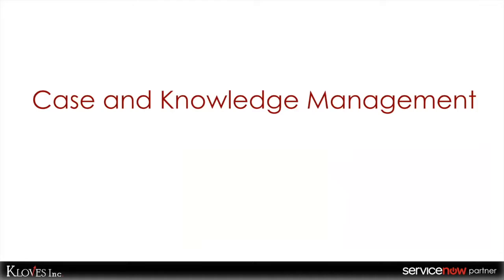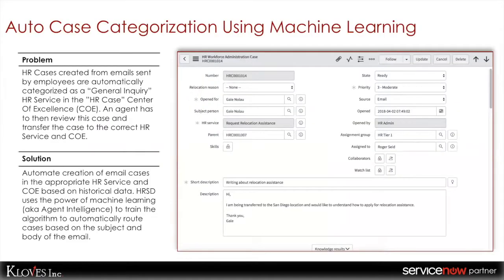So we'll start with case and knowledge management and some of the functionality that has been released with London. With case and knowledge management, one of the things that has been released is the auto case categorization using machine learning. Machine learning is another term that is used for agent intelligence. So agent intelligence is a plugin that can be installed.